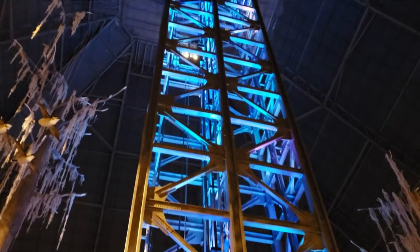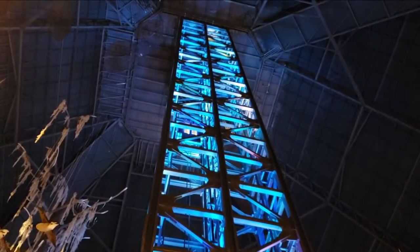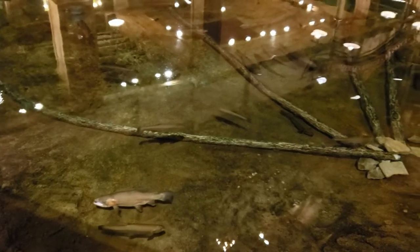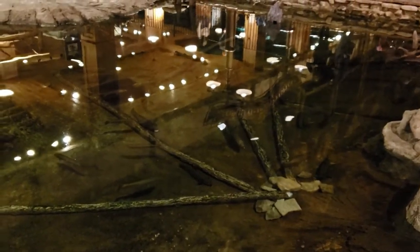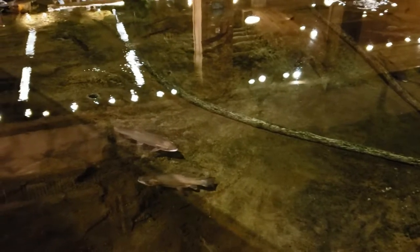Here's the elevator going up from right underneath it. So you can see, again, how tall that is going upstairs. This is the pond right at the entrance when you come in. There are actually trout in this one, so they'll probably keep this one pretty cool.